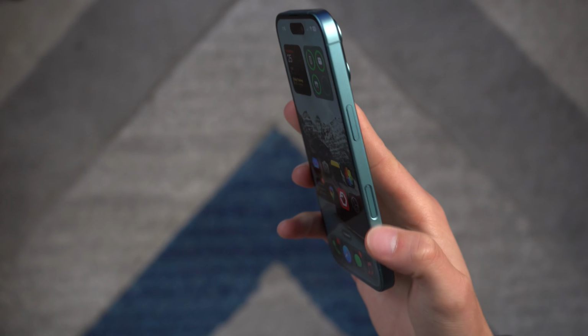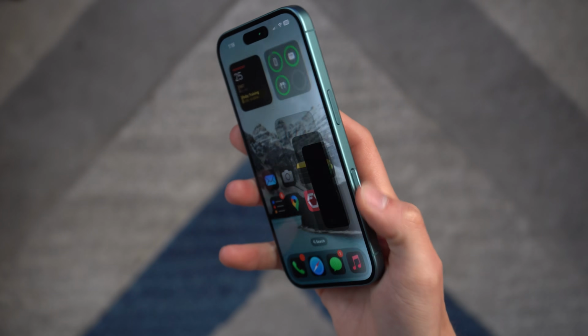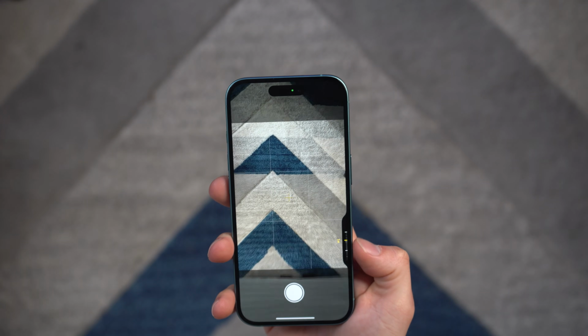You're also getting the new camera control button on the side of the phone, which lets you easily launch the camera, and then you can control the entire camera from zoom, focus, exposure, and taking the photo all with one button that reduces that need to tap the screen at all.